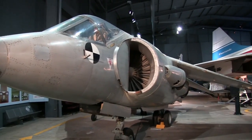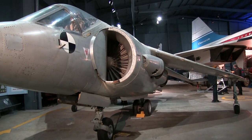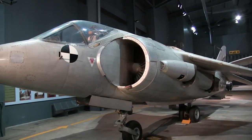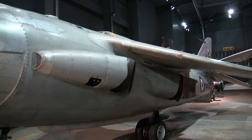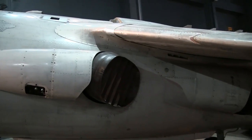So we're going to finish off this section of the tour with a look at this, the P-1127, the prototype version of the world-famous Hawker Harrier, world's first operational vertical and short takeoff and landing fighter aircraft. So let's just have a quick look at exactly what it could do thanks to those vectored thrust nozzles of the Rolls-Royce Pegasus engine that powered this thing.